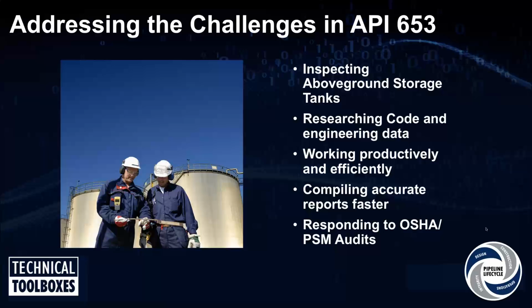Inspectors and companies that provide inspection services need to be competitive to stay in business. And working efficiently means compiling accurate reports faster, delivering more reports in the same amount of time, and building customer loyalty. Finally, there are always internal and external audit pressures. Inspectors need a system that can provide OSHA and PSA audit records to prove competence and avoid fines.